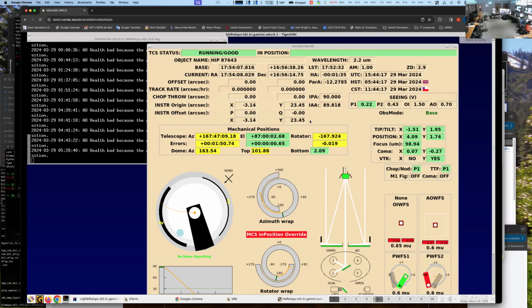Guiding. Turn off the M1 correction. Okay. Well, yeah, you need to introduce 5 microns of astigmatism, but we should first do the acquisition. So take the first image. Yeah, pause. Yeah, we should.